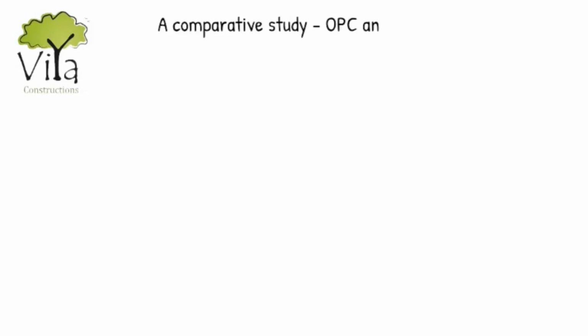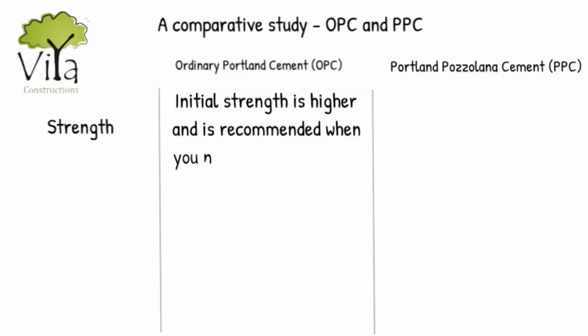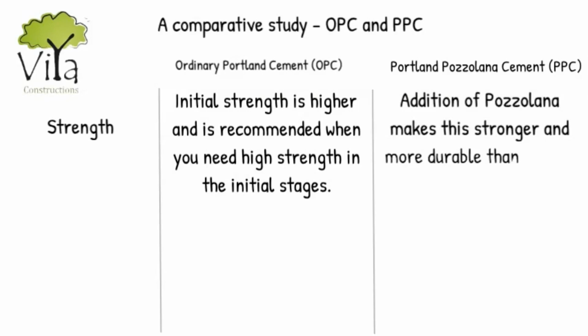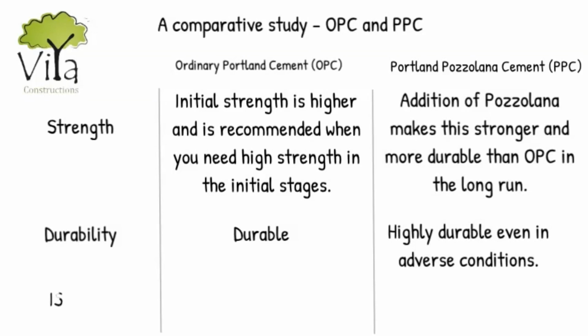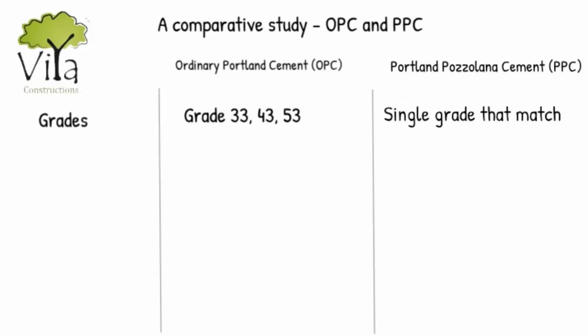When it comes to strength, OPC ranks higher than PPC when it comes to initial strength. However, the addition of pozzolana makes PPC stronger and more durable than OPC in the longer run. When it comes to durability, both of them are highly durable, and PPC will rank much higher even in adverse conditions. OPC has a black colored ISI mark, whereas PPC has a red colored ISI mark. OPC comes in three grades, grade 33, 43 and 53, whereas PPC comes in a single grade which matches in strength with OPC grade 33.